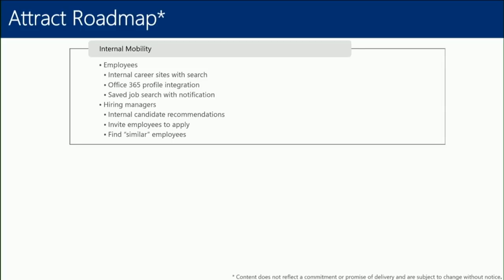We're also working with the Office 365 team to integrate that experience into the Office 365 profile cards. If you're familiar with the profile cards, when you hover over somebody's profile, oftentimes you can see their organization. In the near future, open positions will show up in there. So if me as an employee just love that guy over there and I really want to work for him, I can watch for that open position. If I see it in there, I can click on it and start applying directly from within Office. So, deep integration in that experience.